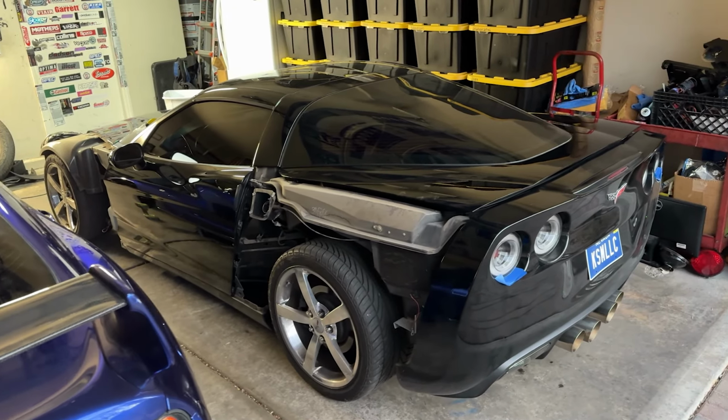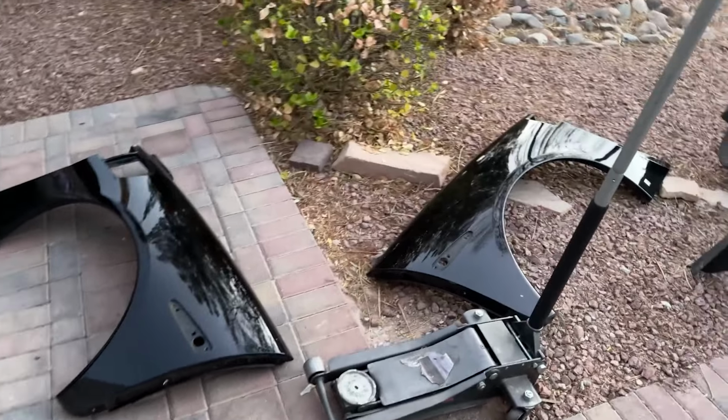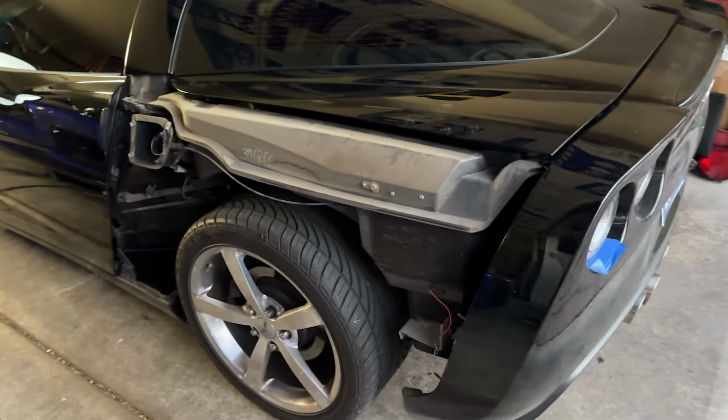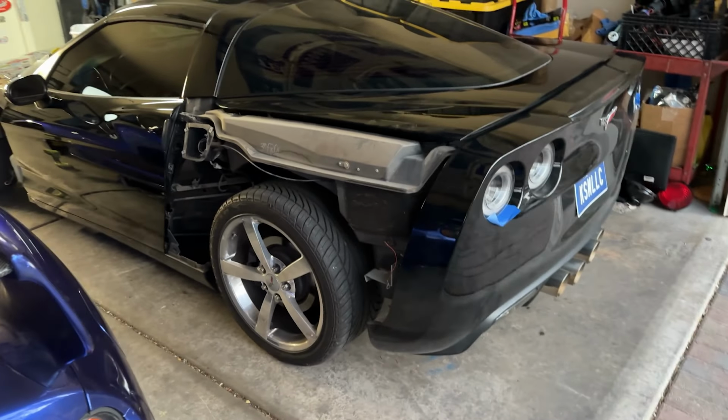She's looking a little rough, a little bit naked. That's all right though, that's how I like them. Got the rear quarter panels off, got the rear inner fender plastic liner things out, and she's ready to go. She's ready to get all of the new J&D Corvette panels and stuff put on her. That stuff is scheduled to be here tomorrow, so let's cut to the clip.